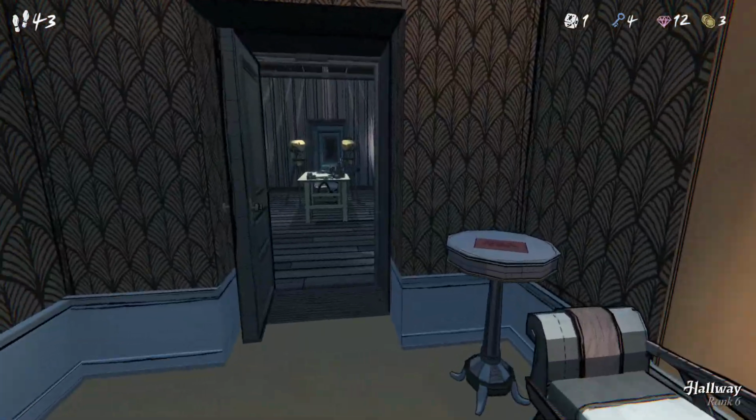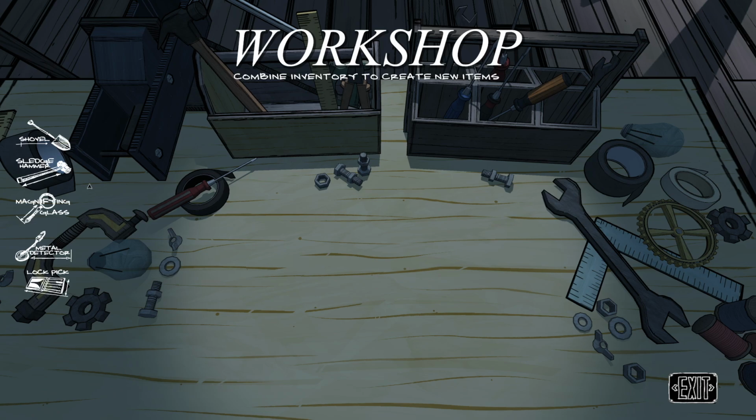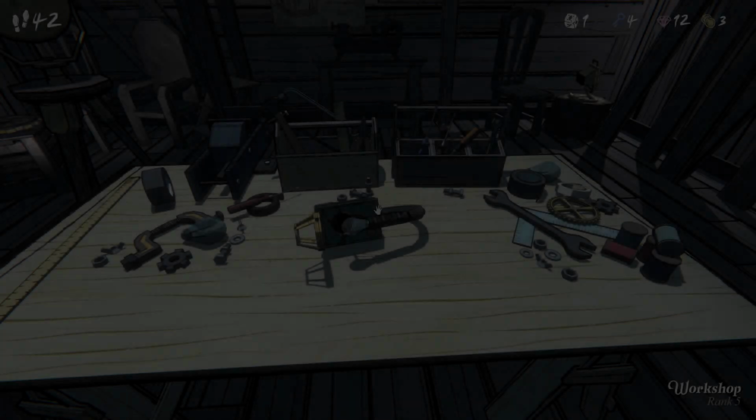I think I discovered this for the first time. I was doing day 1 attempts. Is this it? Metal detector plus magnifying glass? Lets you make the burning glass, which we have never made before on this profile. But I was doing day 1 attempts and I encountered this.